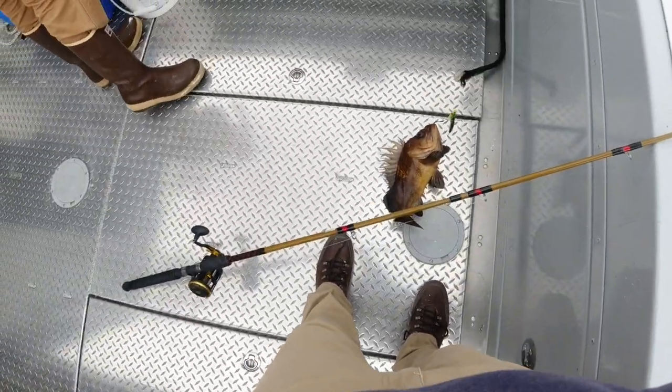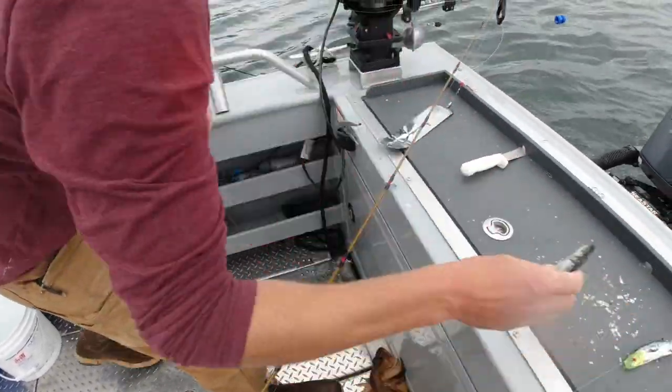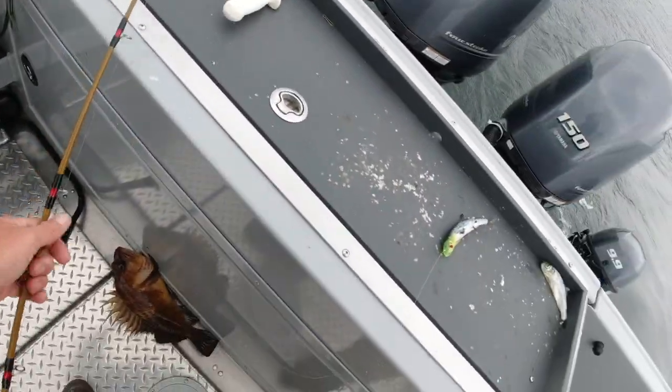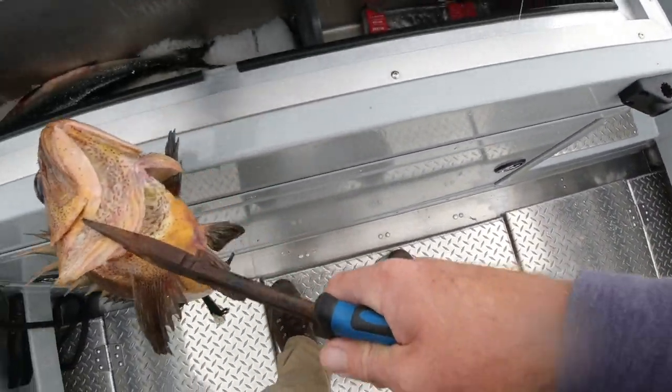Don't get poked by those quills either. I can only imagine. It's like a catfish. You got spikes on your gill plates, too. Oh, there we go. All right, we'll leave him alone then. I'm gonna just go ahead and throw you in there. Call it good. Yep, a little bond first. There you go, buddy. Sorry.